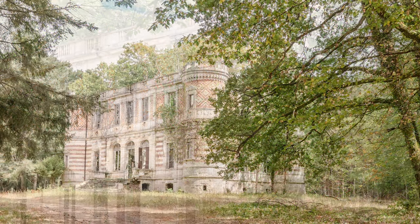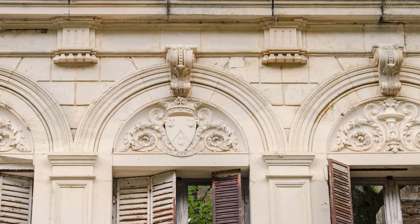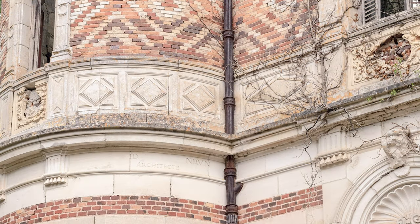The kitchens are located in the basement, and the employees also access them through an underground passage. You can still see the remains of these dwellings in the park.